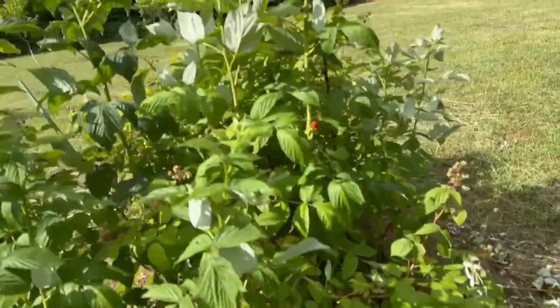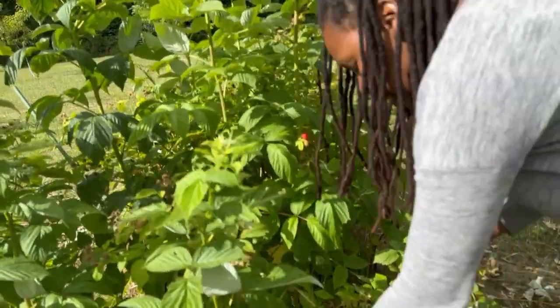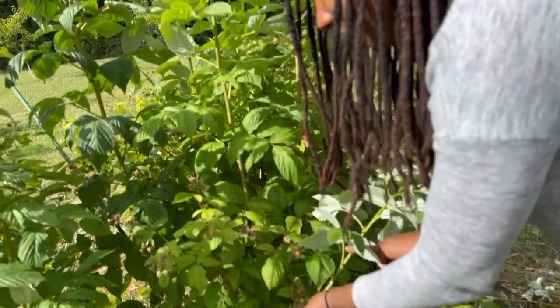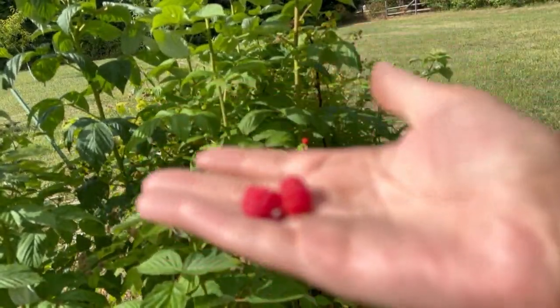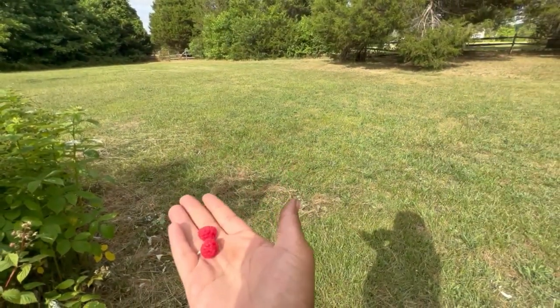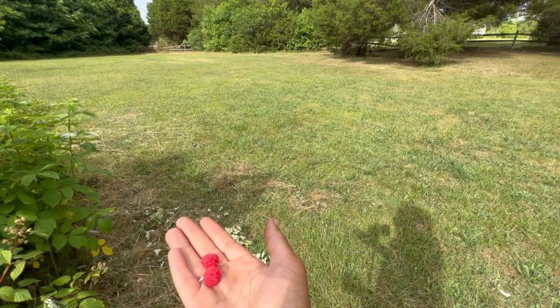Wind is blowing. Okay, so let's see what we got. Oh, here we go. We got one. Oh, we got another one. So that's 8 and 9 now.